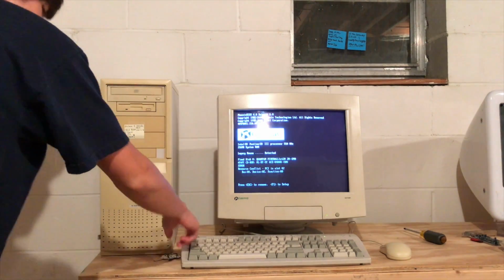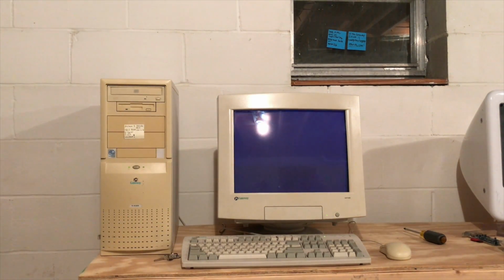But to be honest, this hard drive is really slow and it acts up a lot of times, so I'm probably going to end up replacing it. And it has Windows XP Professional Service Pack 3. This keyboard is older than the other one. It's a little more clicky, you know what I'm saying? Same type though, it's just older.